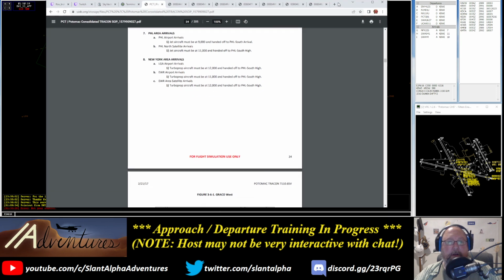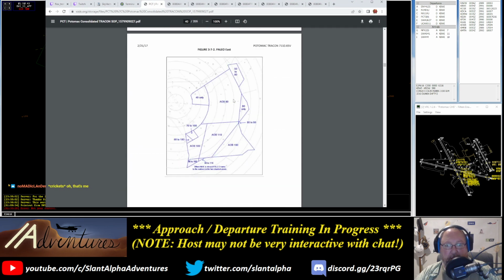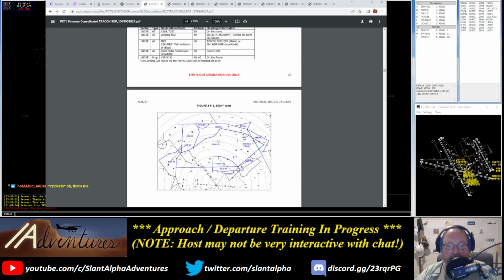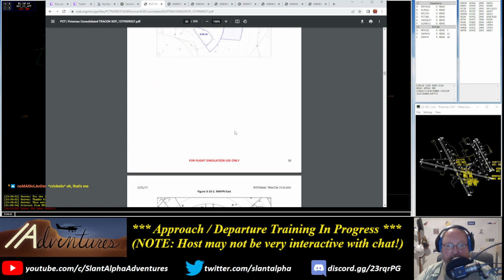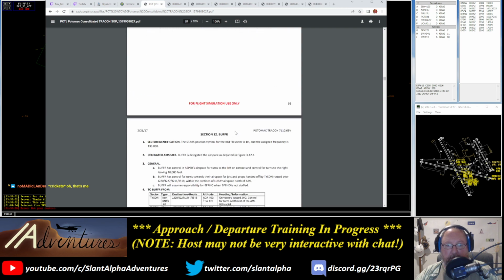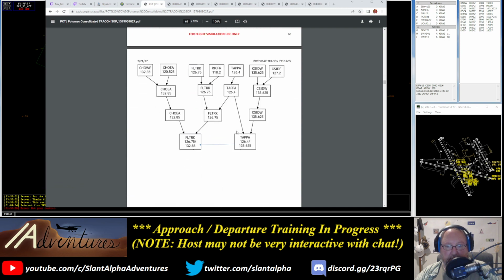There should be a way to turn on the different sectors in that big list in your view diagrams. You can turn on Tyson and see where Tyson is and look at that airspace. You can turn on Fluky and see where it actually is on your scope. Okay, and this is okay.